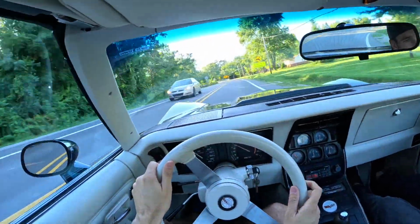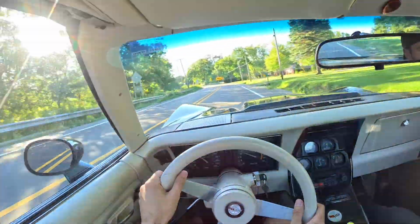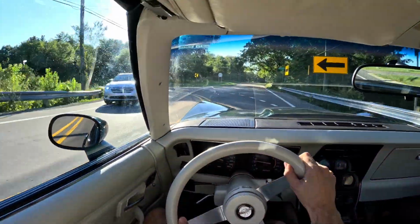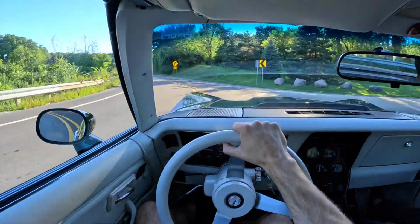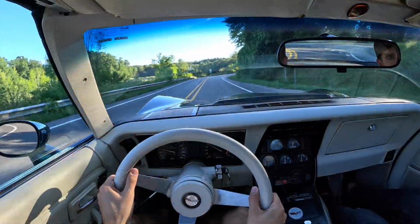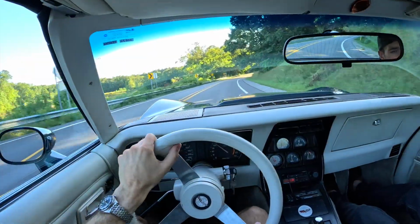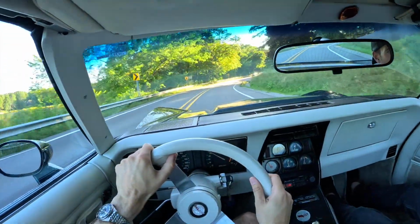So 185 horsepower, and this is a lot heavier than a Miata, although still relatively light by modern standards. It has the L48 engine, so that's 185 horsepower? The L88 had 220, and it had the dual intakes. That's how it got to the 220.